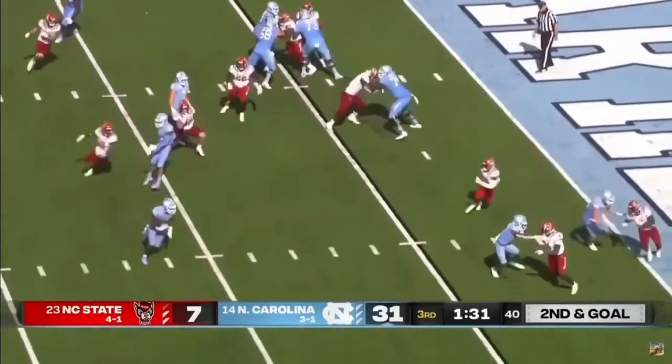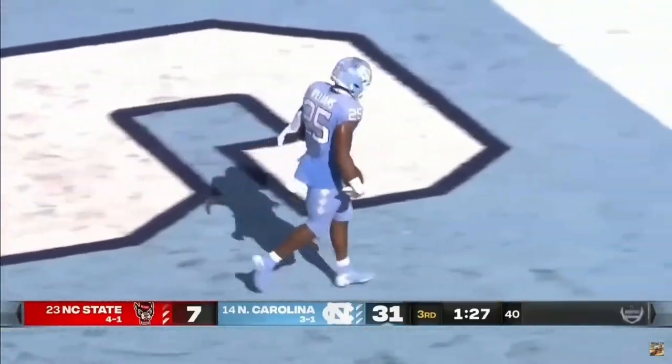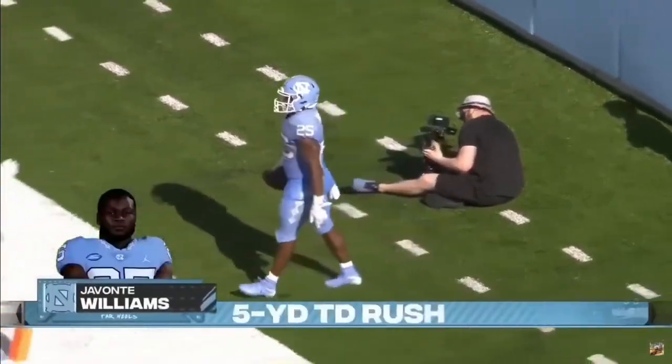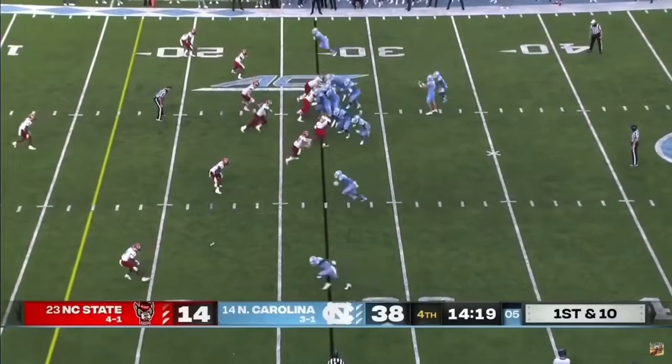It'll be a sprint option near side, he'll pitch it to Javonte Williams. He just plows through some State players, knocked over Garrett Walston for good measure, too, who was out in front blocking, and rumbles in for the touchdown. Third time this year for both of them.